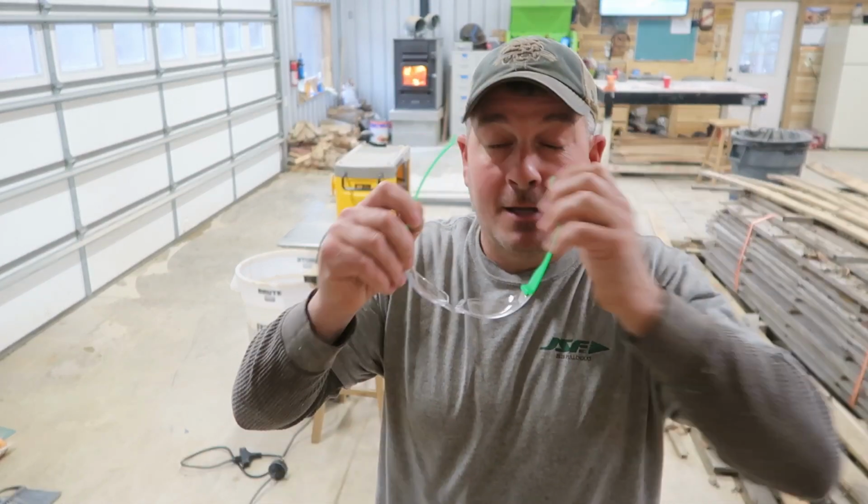Freaking table saw makes more of a mess than running a Woodmizer sawmill in this building. It's just a fine dust that is just, it's nasty. Try to wear a mask, but then it fogs up your glasses. So we got all those boards trimmed down to size on the table saw. Now we're ready to run them through the planer. That's going to take a while too.